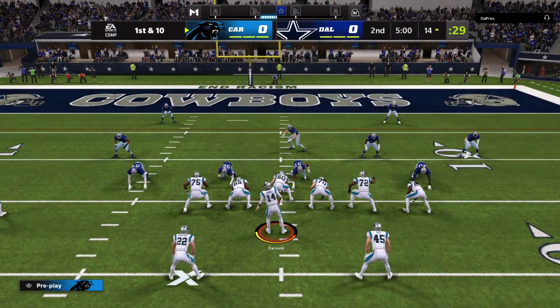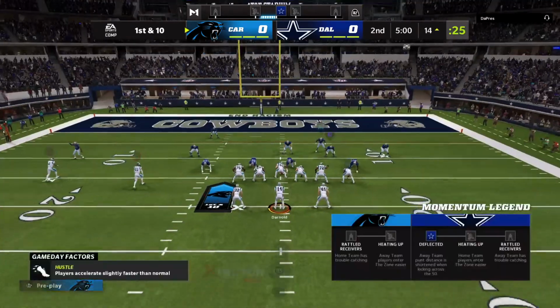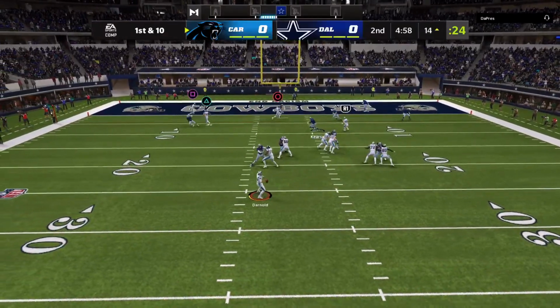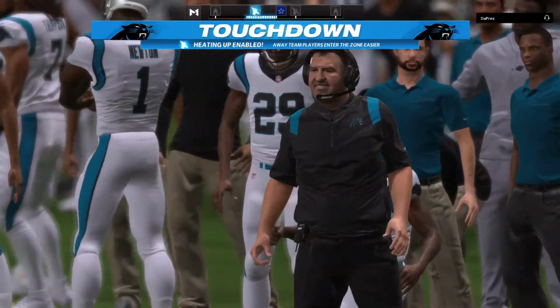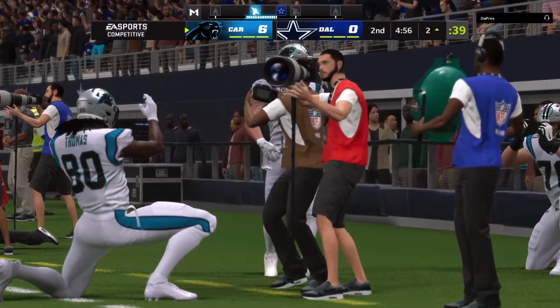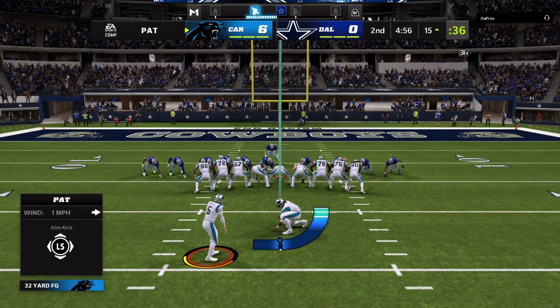Here's a 1st and 10 at the 14-yard line. Darnold now to throw. He's got it for a Panther touchdown. Christian McCaffrey there to make the grab as his guys are first onto the scoreboard here this afternoon.